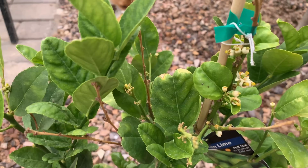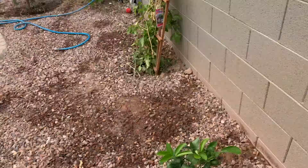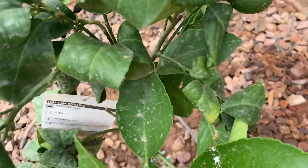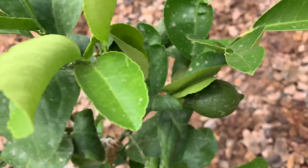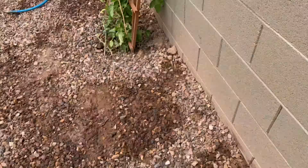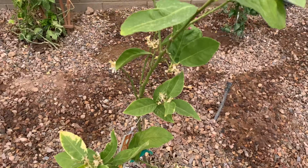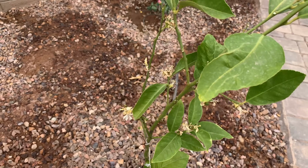Mexican lime. There's a couple on there. That's a dwarf, I think. It's another dwarf Meyer lemon. There's a lemon there. Lemon there. These dwarfs are good because they grow up next to walls and they don't get too tall. This is not a dwarf. Same thing. Lisbon lemon.